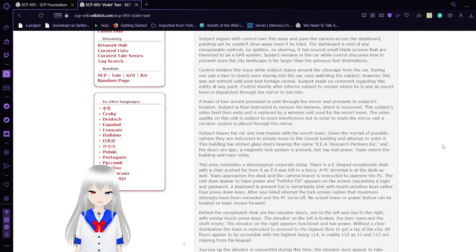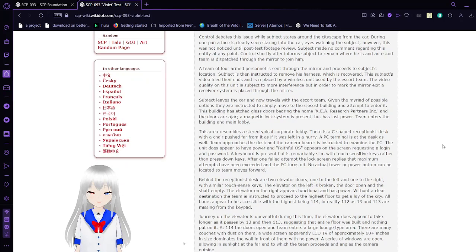A team of four armed personnel is sent through the mirror and proceeds to the subject's location. Subject is then instructed to remove his harness, which is recovered. The subject's video feed ends and is replaced by a wireless unit used by an escort team. The video quality on this unit is subject to more interference, but in order to mark the mirror exit, a receiver system is placed through the mirror. Subject leaves the car and now travels with the escort team. Given the myriad of possible options, they are instructed to simply move to the closest building and attempt to enter it.